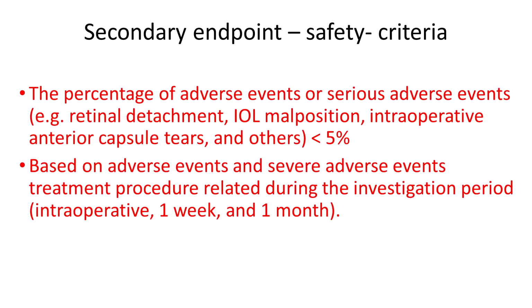There were secondary endpoints, though, to do with safety, and this was about adverse events. And in serious adverse events, these had to be less than 5%, which might involve anterior capsular tears and other events of that sort. And in fact, we looked at these both intraoperatively, 1 week and 1 month.